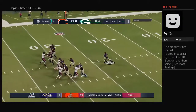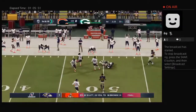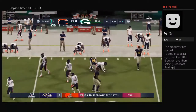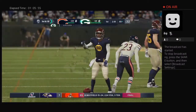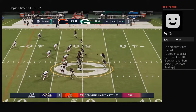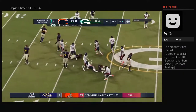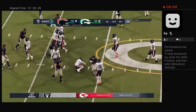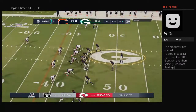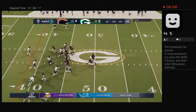Off the play fake to Jones. Here's Rodgers. He'll find Goodwin here on the right side. And he'll be taken down, but not before he gets into enemy territory. A good-looking drive for the Packers so far. It's a 1st and 10 at the 48-yard line. A nice run there by Jones on 1st down as he'll wind up getting about 5. So 2nd and 5 coming up.